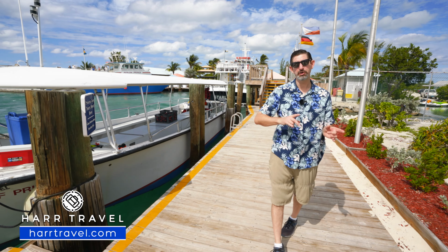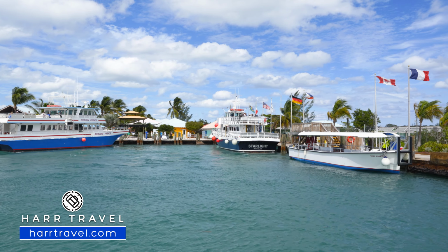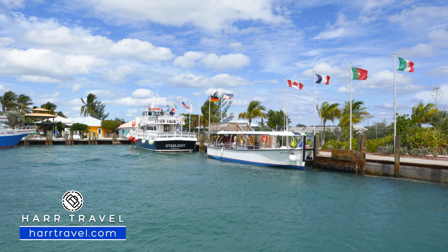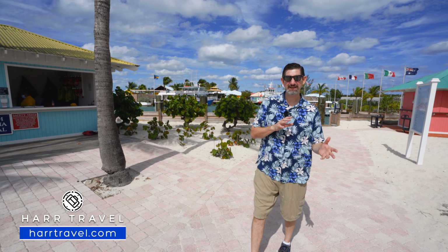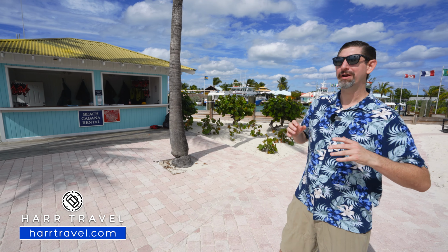If it's a motorized boat that you're heading out on, most likely this is gonna be your meeting point. Now we're gonna head further around the marina over to the south side of the island. Now, this side of the island tends to be quite a bit quieter. There's less activities. There's not a band over here playing, rocking out. This is the area where you want to go to chill.